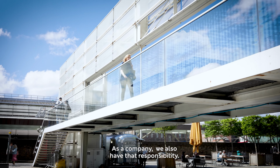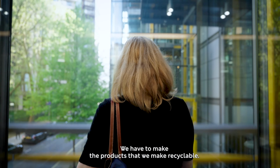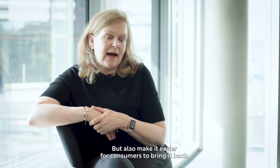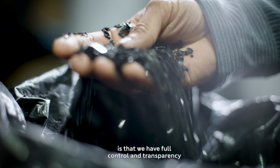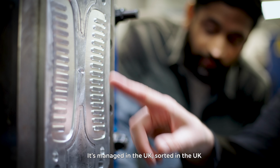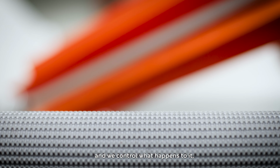As a company, we also have that responsibility. We have to make the products that we make recyclable, but also make it easier for consumers to bring it back. So the beauty of this project with Handle is that we have full control and transparency over where the material goes and what happens to the material. It's managed in the UK, sorted in the UK, and we control what happens to it.